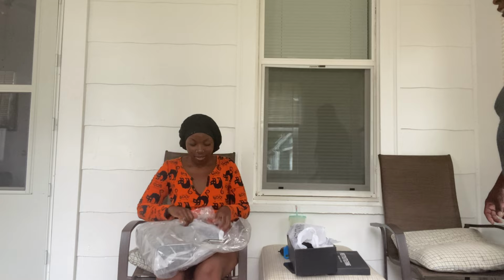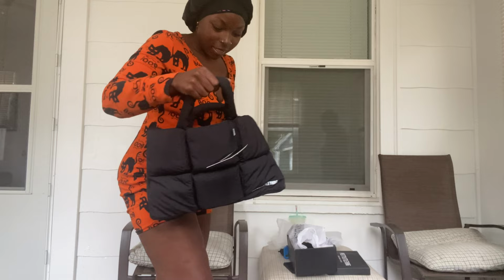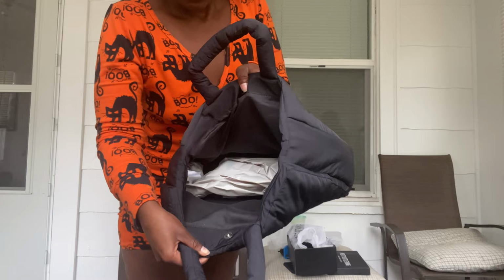Now, this right here, this is the purse, well, the bag that I ordered. It's like a padded tote. Ooh, and it's so cute. It says Pretty Little Thing on it. Look at this. This is so cute. Do you like it? Yeah. This is so cute. Because I wanted to put my journal and stuff in here. It's a lot of room in here for multiple things to go in here.